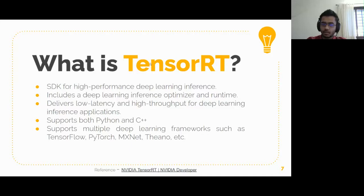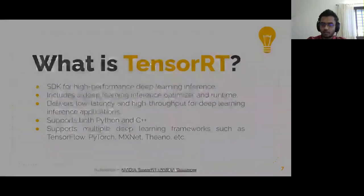So what is TensorRT? TensorRT is an SDK by NVIDIA, which is focused on high performance deep learning inference. It includes a deep learning optimizer and a runtime. It is focused on deploying your solutions with low latency and high throughput, and it supports both APIs, Python and C++. In TensorRT, you can convert your model's weights from multiple frameworks as mentioned, that are TensorFlow, PyTorch, MXNet, Theano, Caffe, and there are multiple parsers available for converting those weights to TensorRT.